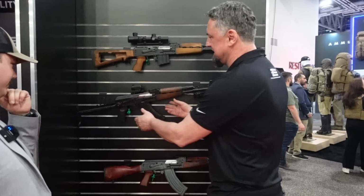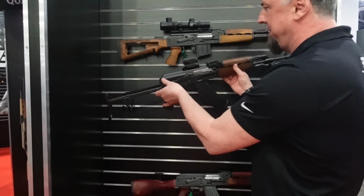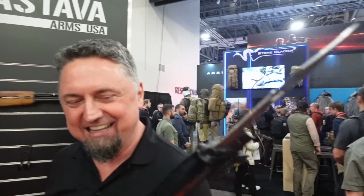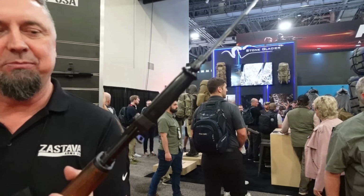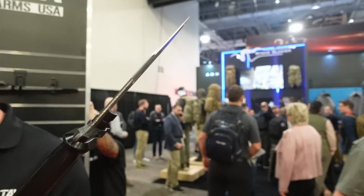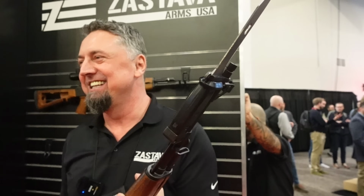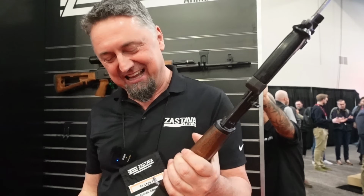Last year we announced the ZPAP M70 UF Underfolder with a bayonet. That one comes standard with the bayonet. We overnighted this bayonet from our warehouse because we forgot it, and last night it made it.